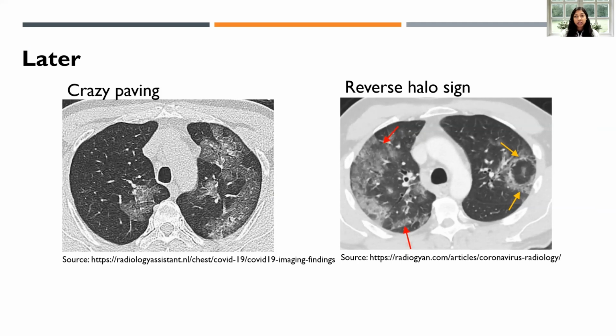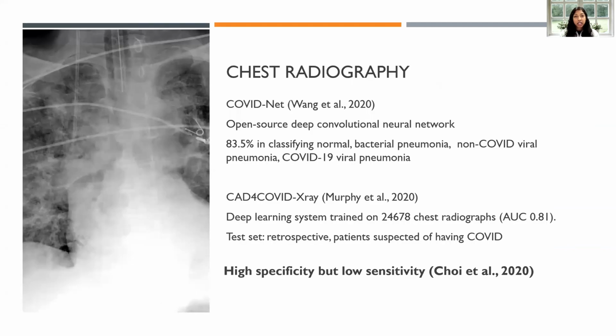And this produces fodder for technologies using artificial intelligence, classification, machine learning to try to investigate these findings further and also see if they could be used to develop a more automated way to grade the severity of COVID-19.